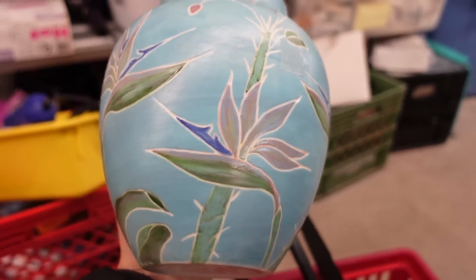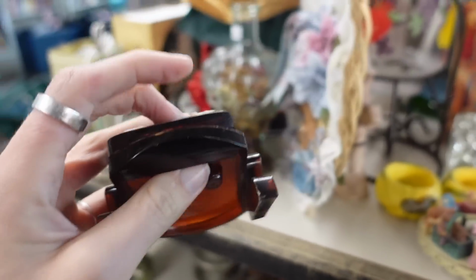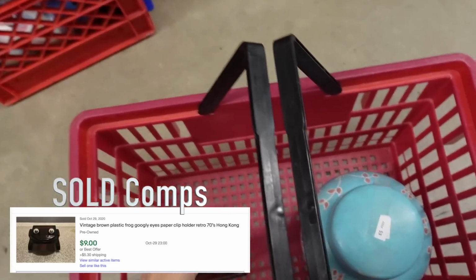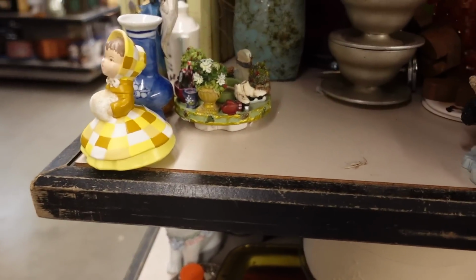Then I found this plastic frog. I think this is just for notes or memos for the desk. And for only $1, I figure I can make some money on that. So I did grab the little frog.